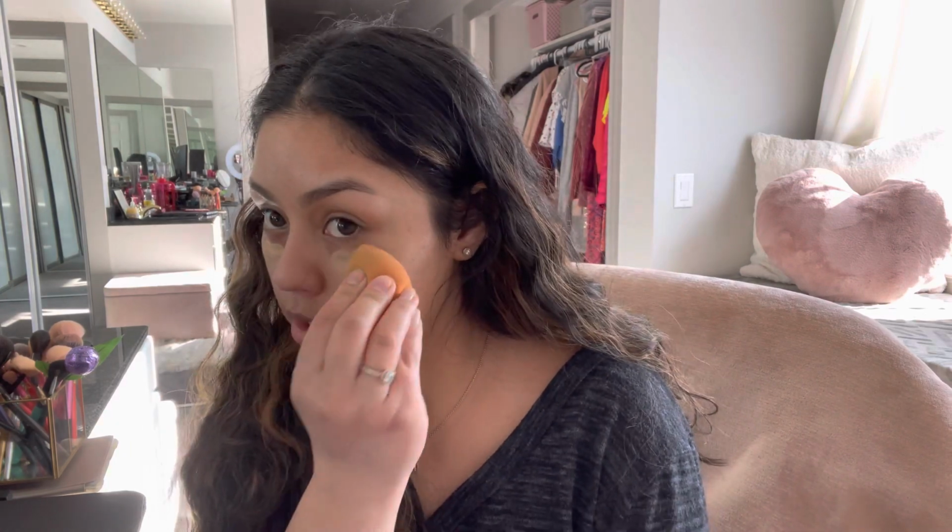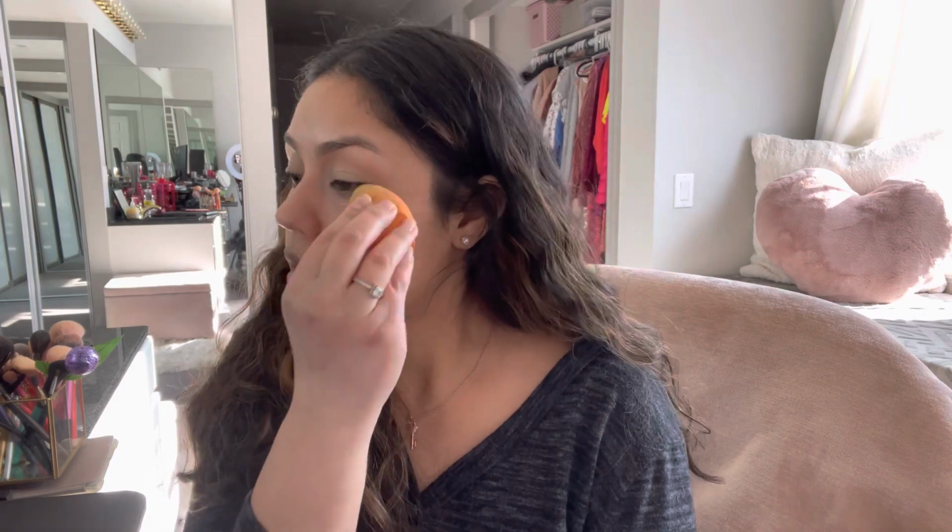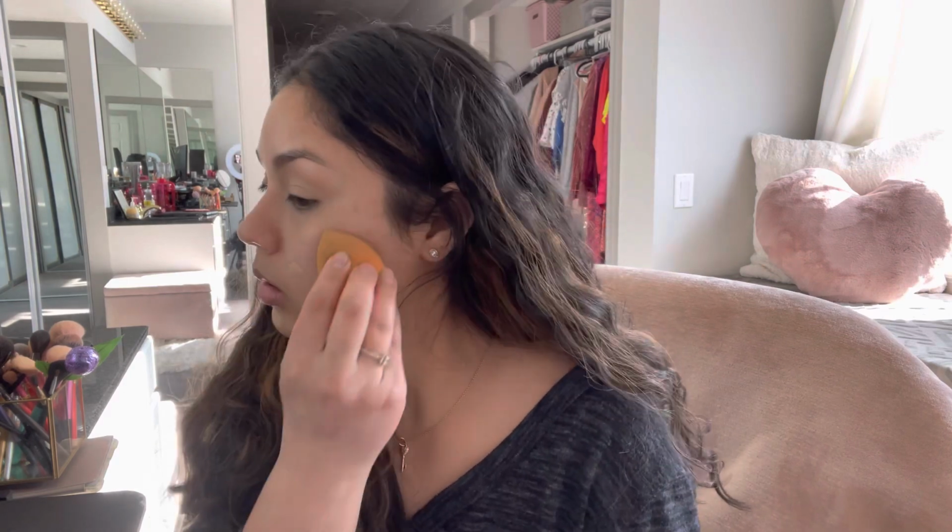I know this needs to be washed, but that's how it gets. I will just blend this in with my sponge, and I will also drag it over the eyelid. I know there are specific products you can use for your eyelid, but this is just what I do because who has the time? So just blend that all in.